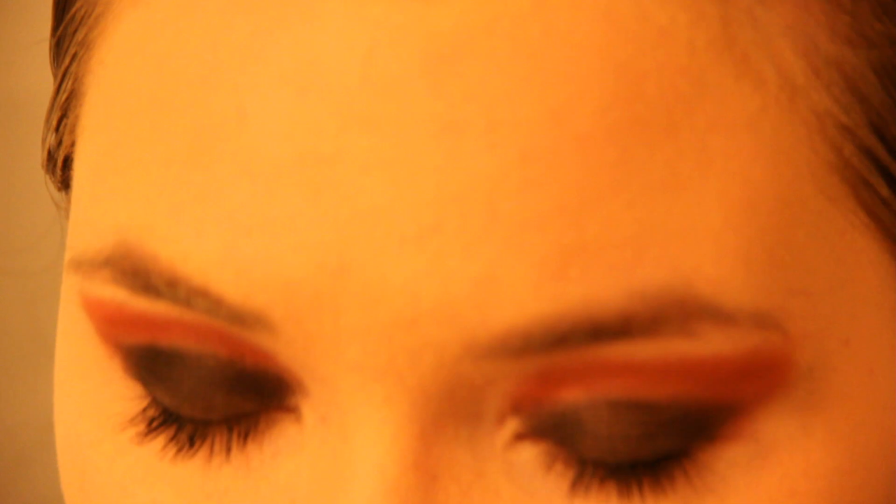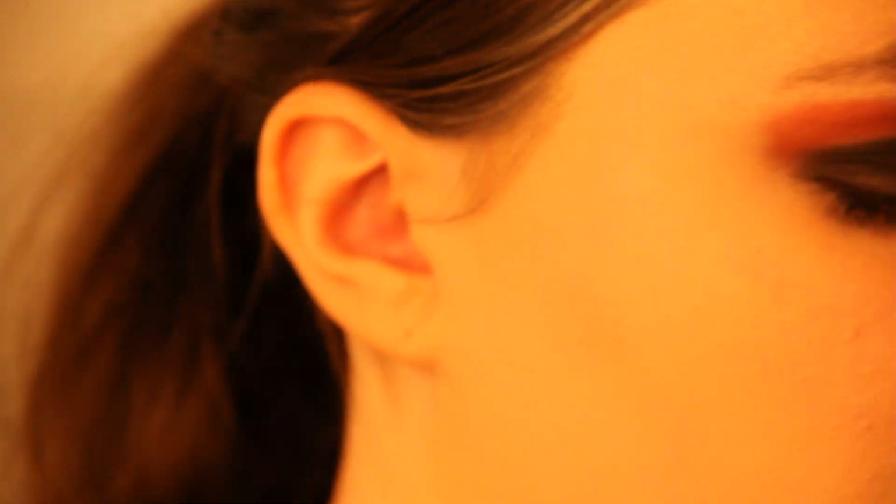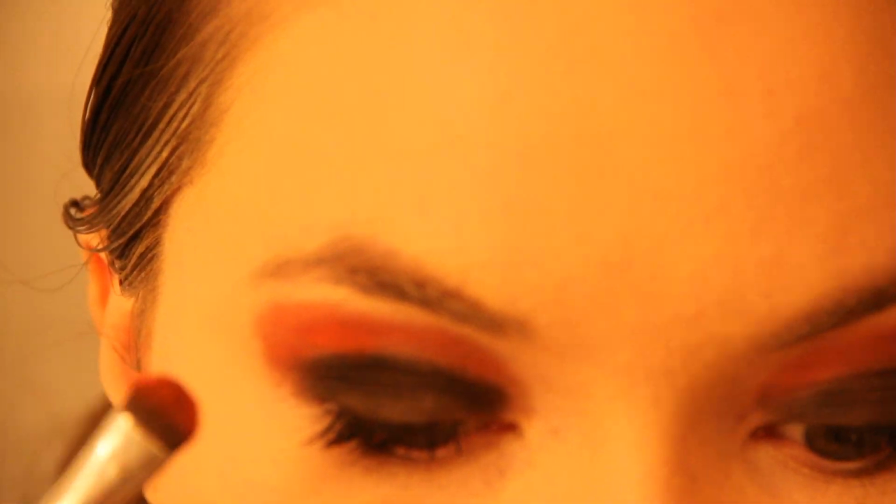Okay, obviously this isn't all. It doesn't look quite like hers yet. Next thing I'm going to do is take the same brush after cleaning it off, and this time I'm going to take the orange color. There we go. And apply that right over the red.